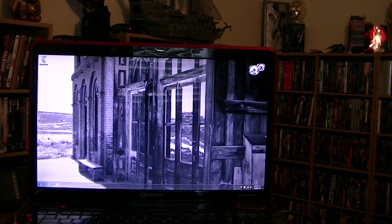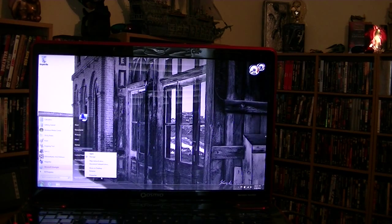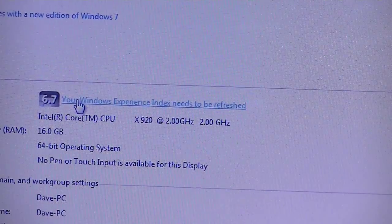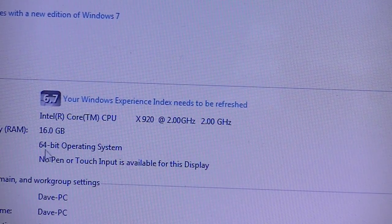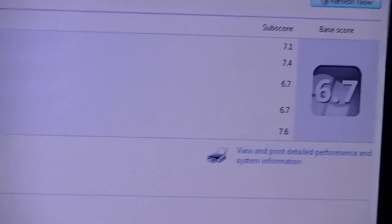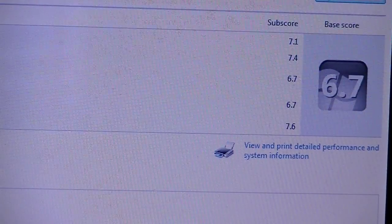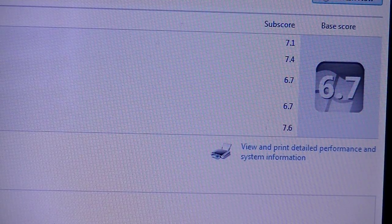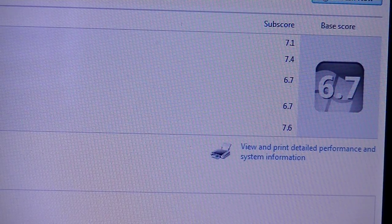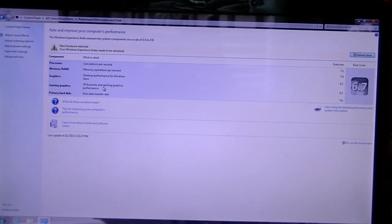So the only issue I do have with this setup is when you go into properties, the Windows Experience Index is grayed out. I cannot run the Windows Experience Index. This is the setup when I had the i7 720QM and 8 gigs of RAM. When I try running Windows Experience Index now, it gets so far and it crashes.